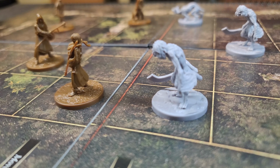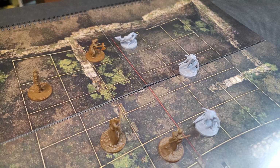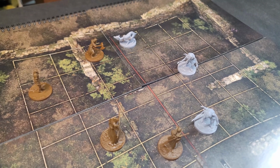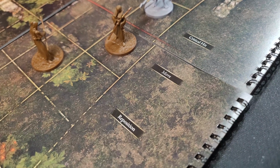which details which cards to retrieve, which enemies to set up, any additional special rules that affect that encounter, and any rewards for completing it. On this grid, miniatures can move orthogonally in any direction, but they have to stay on their side. They cannot cross the red line.